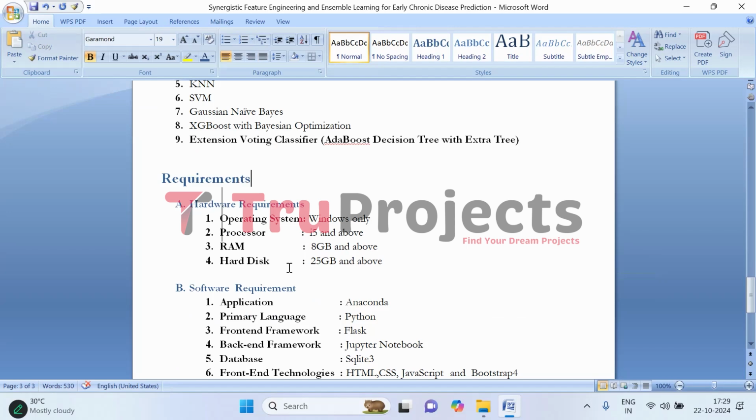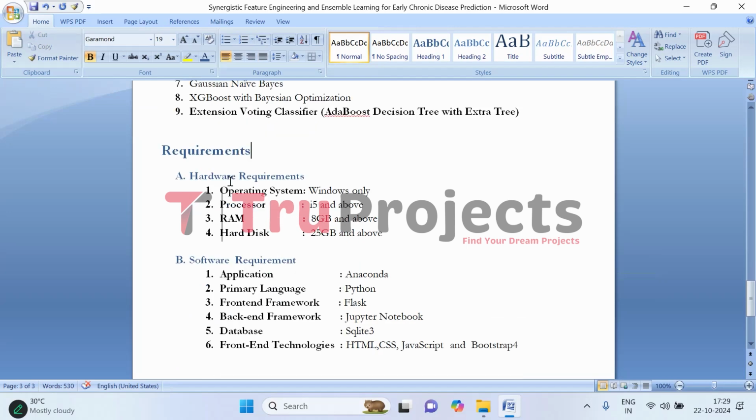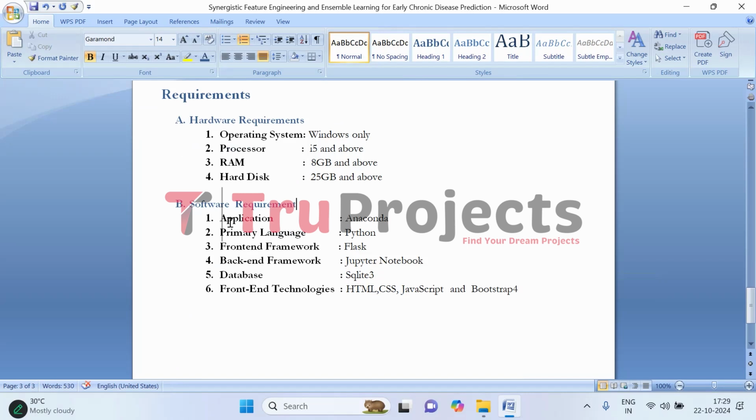Moving on, to implement this project, we need hardware and software requirements. Coming to hardware requirements, we need an operating system of Windows, a processor of i5 and above, RAM of 8 GB and above, and a hard disk of 25 GB and above. Coming to software requirements, we need the application Anaconda, primary language Python, front-end framework Flask, back-end framework Jupyter Notebook, database SQLite 3, and front-end technologies HTML, CSS, JavaScript, and Bootstrap 4.